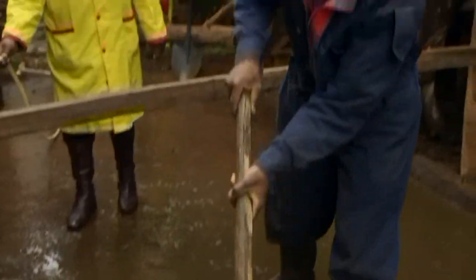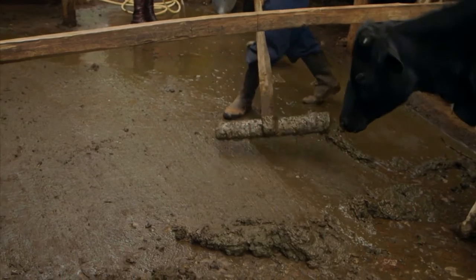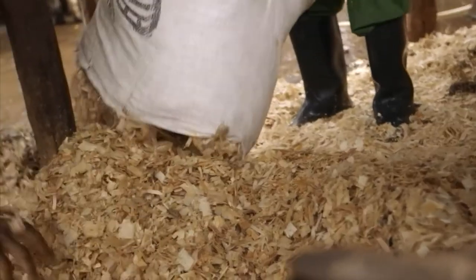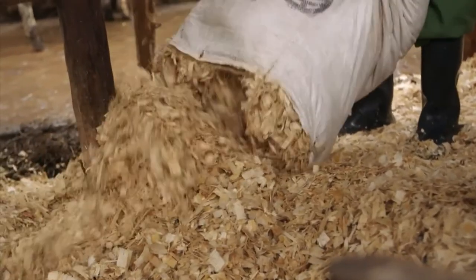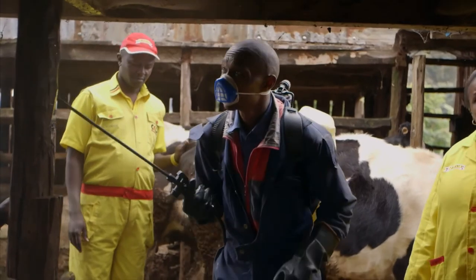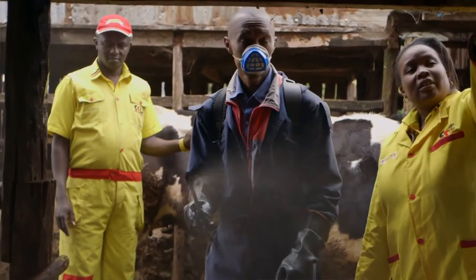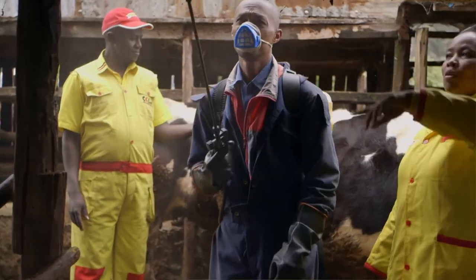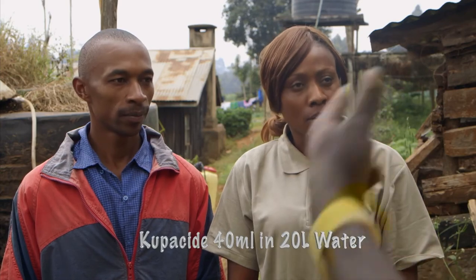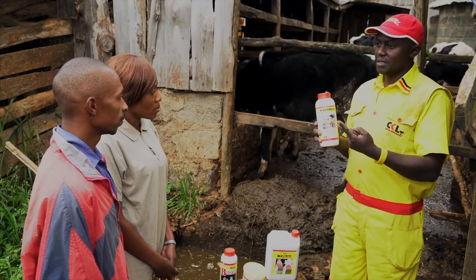So, time to start another cleanup. First step is to remove the cow. Then add sawdust in the cow pens so that they can rest in a clean, dry area. And finally, spray with cuparside to kill the bacteria that causes mastitis. This will control for 7 days and will kill all the bacteria. You mix it with water in a ratio of 40 ml to 20 liters. Then you clean with it weekly. That is step one of controlling mastitis.